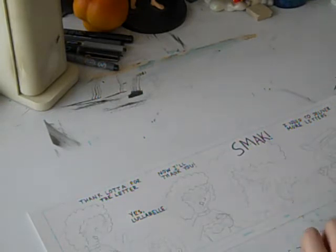Alright, there we go, making it nice, vivid, and easier to read than the very faint pencil there. Again, this is a skill that can be learned. Anyone can draw. There we go. Now you see how much better that looks?